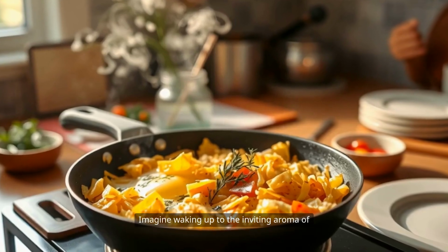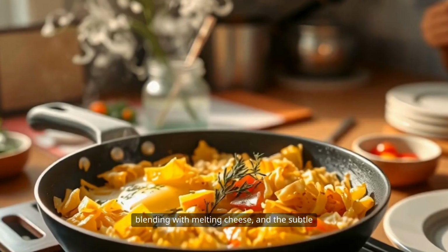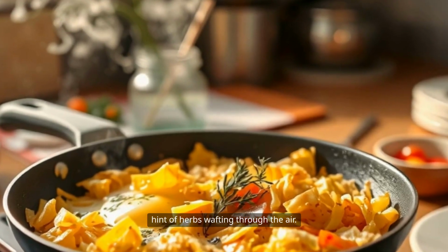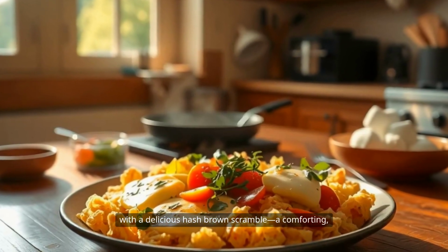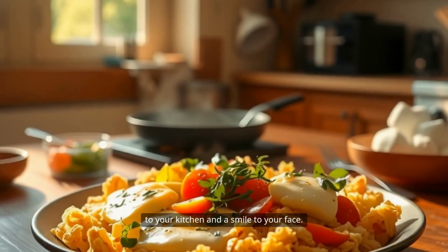Imagine waking up to the inviting aroma of sizzling potatoes, the savory scent of eggs blending with melting cheese, and the subtle hint of herbs wafting through the air. There's no better way to greet the day than with a delicious hash brown scramble, a comforting, hearty breakfast that brings warmth to your kitchen and a smile to your face.